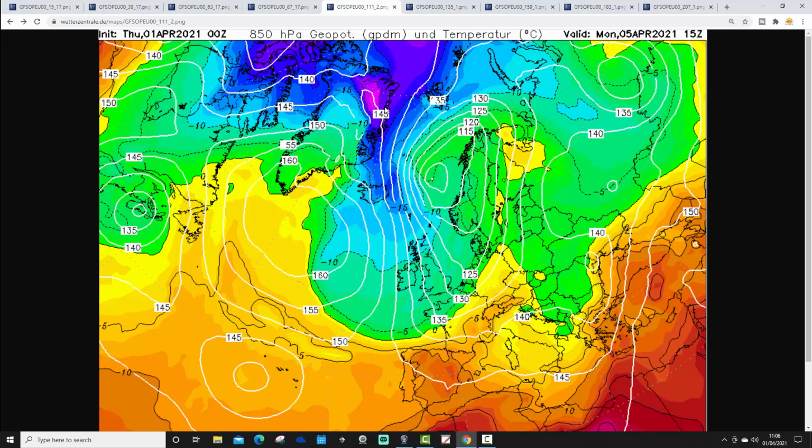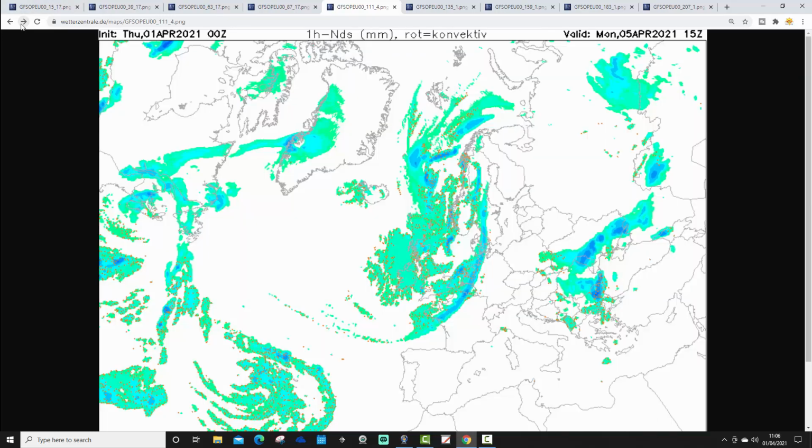side of Europe, but conversely becoming much colder through the west of Europe, particularly Ireland and the UK, but also down into northern parts of France, and probably pushing over towards Denmark and even into Scandinavia as well, through the course of Monday, becoming a lot colder through there.